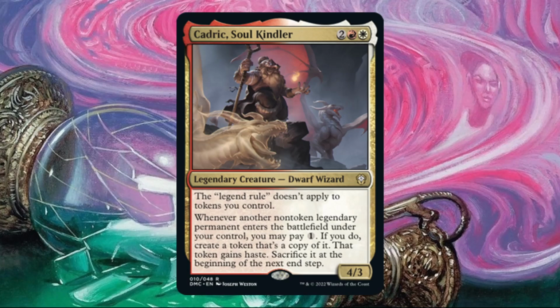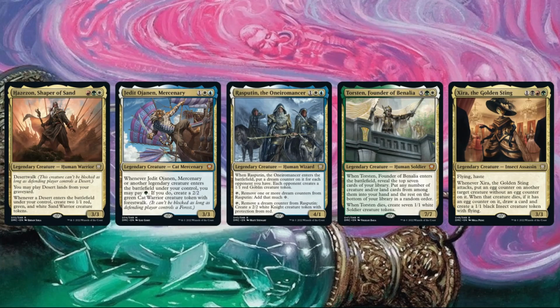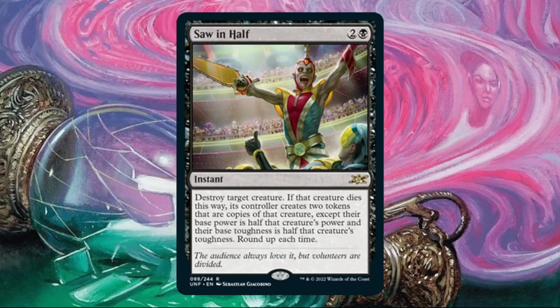Kedrick, Soul Kindler is the next example, and this is from the Legends Legacy Commander deck. This next page has 5 more Dominaria United box toppers. And finally, we have Saw in Half. This is one of the Infinity Eternal Legal cards that will be coming out with that set.